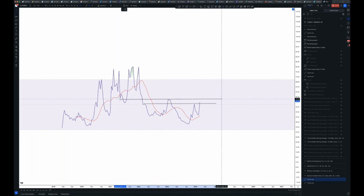You just put it there. It could act like resistance. But what we're noticing now is the change in trend. If it closes above this 50% level, then that's a change in trend.